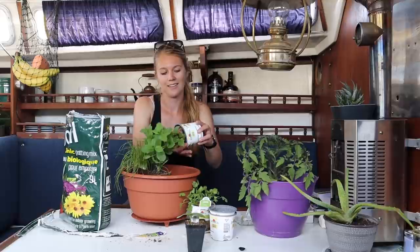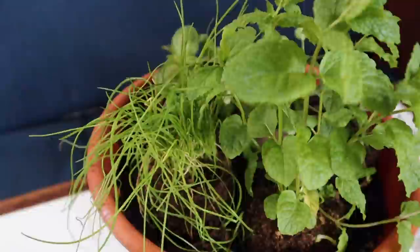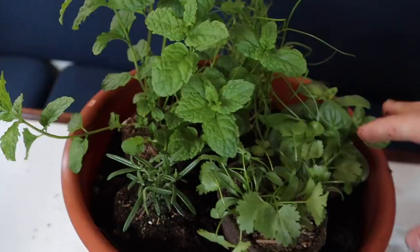Let's go less leafy. I'm gonna go in a circle. Yep, that's the way. This is how it's looking so far. I just have to pack soil around, but I think it'll be okay. They would probably appreciate a little more space, but I'm just gonna believe in them that they can share amongst themselves.